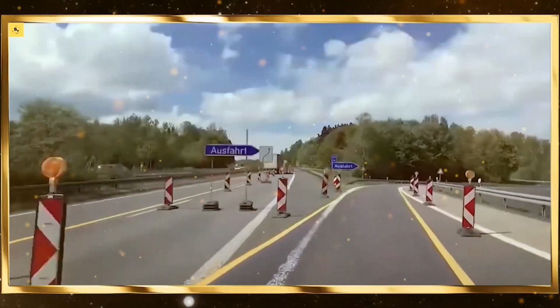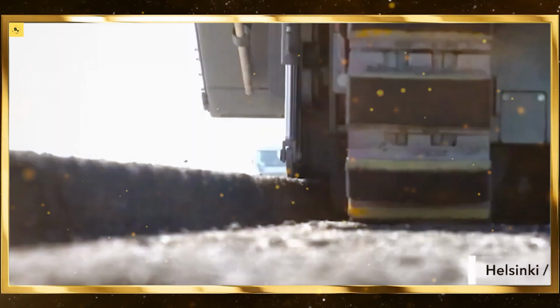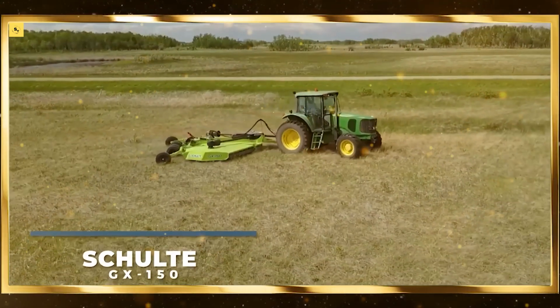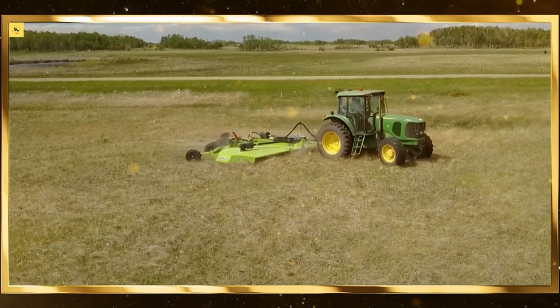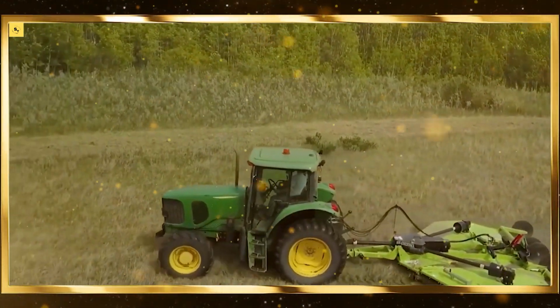Size and reach: this machine has a boom length of up to 250 meters, enabling it to excavate vast amounts of earth with precision. Applications: primarily used in mining, particularly for removing overburden to access valuable minerals buried beneath the surface.